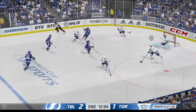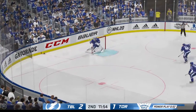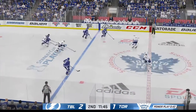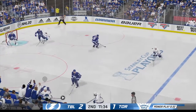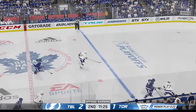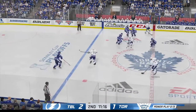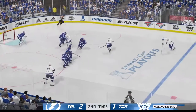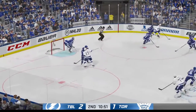Brampton Battalion to the North Bay Battalion, as Killorn is going to dump it up the ice. Just halfway point here in this power play for the Toronto Maple Leafs. Killorn with an offensive opportunity here, but he'll elect to just kill some time off and get it back. And the Lightning have pretty much killed off half of this power play, just passing around in the neutral zone. As Killorn's going to come in, that's pretty much going to do it for the power play. Sergachev to Cirelli, back to Sergachev into the corner.